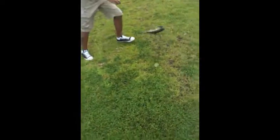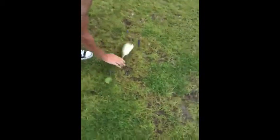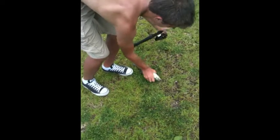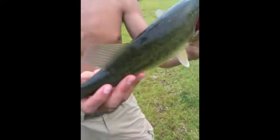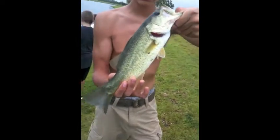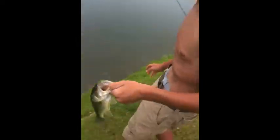Oh, dude. Oh my god. Looks like it finally stopped raining. Yay. Oh, yeah. Oh my goodness. Big one. Sorry, not really. It's kind of small. So how many fish have we caught today, boys?